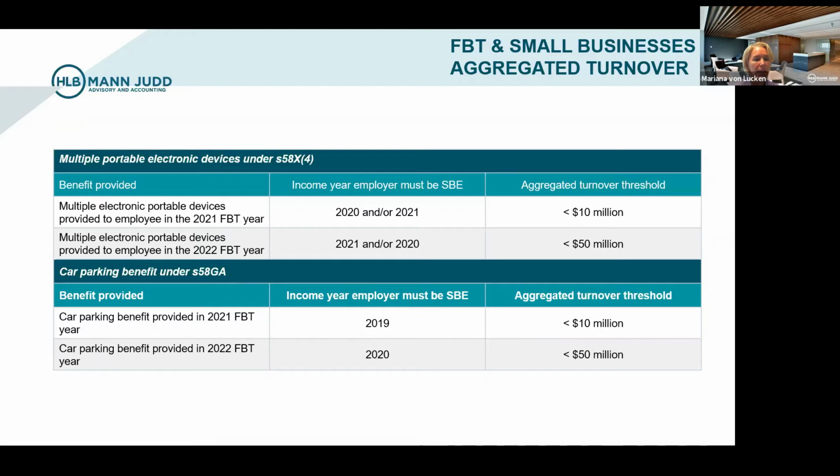So currently, if your business turnover for the current FBT year, March 2021, is under the 10 million mark, you can provide multiple devices, work-related items, whether or not they are similar, it doesn't really make a difference. But going forward from 1 April 2021, you can provide staff with multiple devices if your turnover is under 50 million. And the car parking, the same thing.